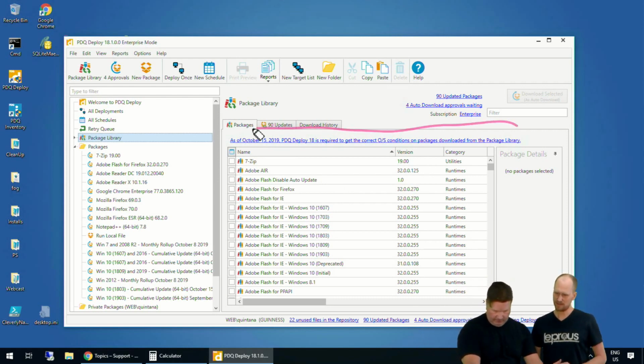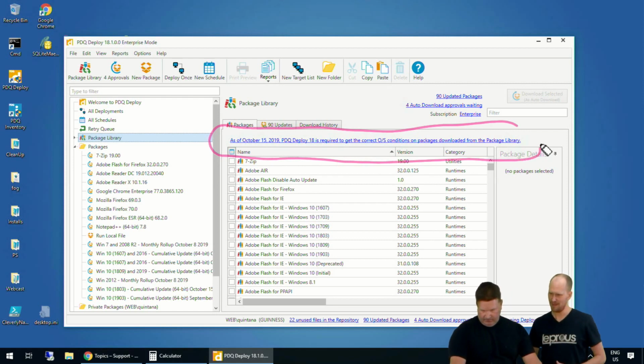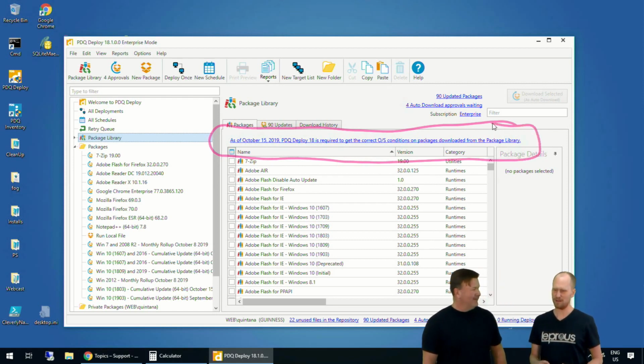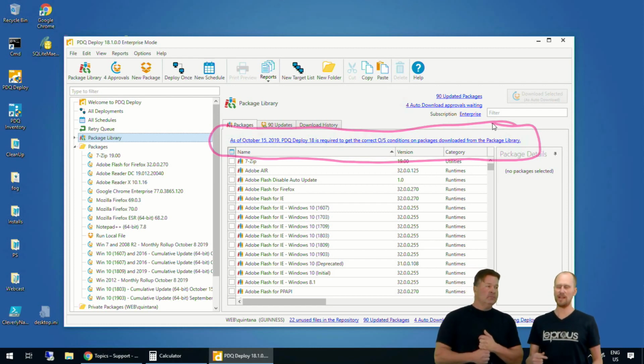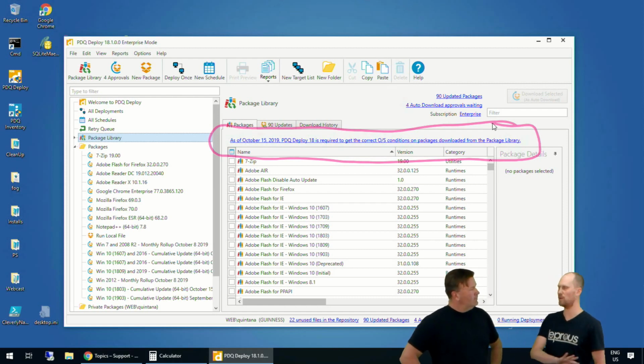The problem was, so we are now going to require deploy 18 for the latest versions of our package library packages. The reason is we have to use deploy 18 to build the packages so that we can put in the server 2019 conditions, so that when you deploy your package, it'll deploy to everything.